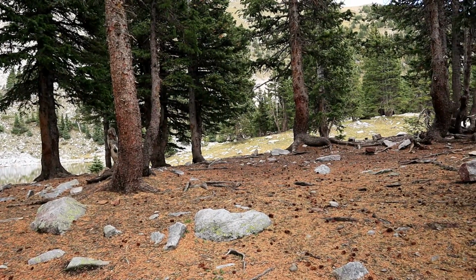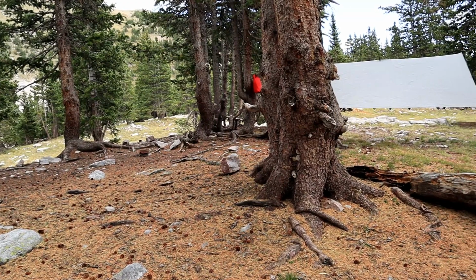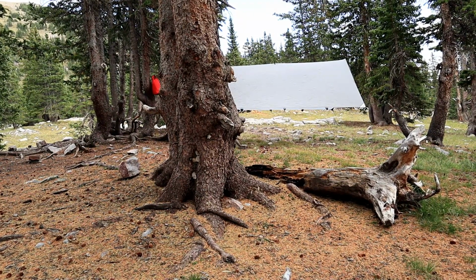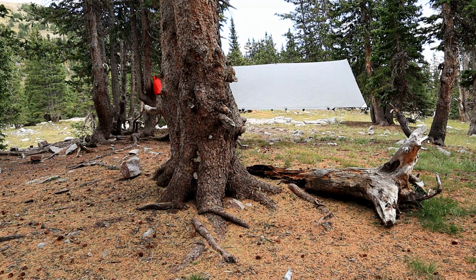Okay, I may be pushing the boundaries a little bit, but I can't help it. This is such an awesome camp. And then I've got a tarp set up there so I can cook in the rain. This is probably one of the best setups I've ever had.